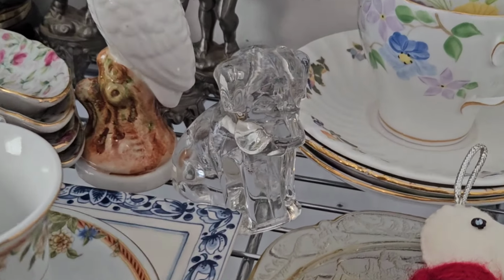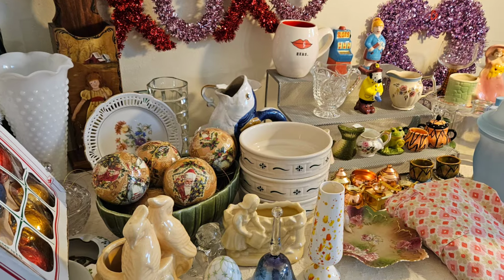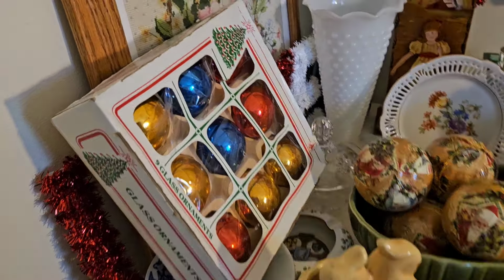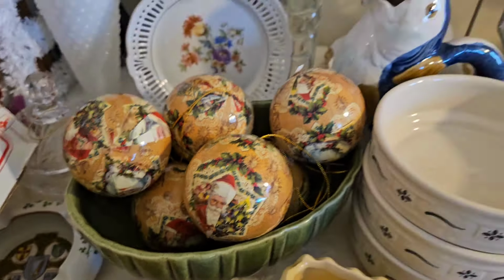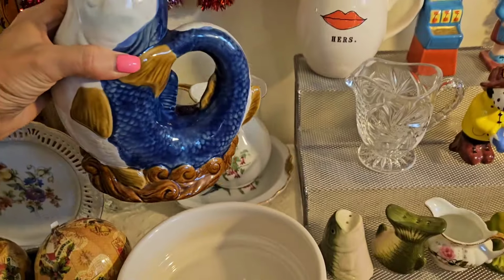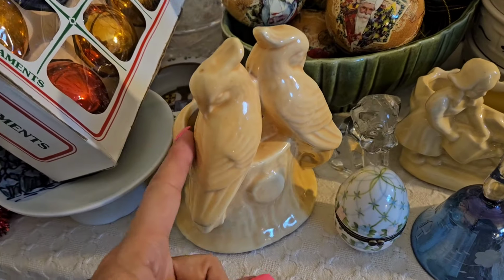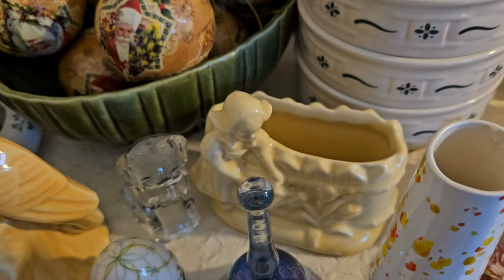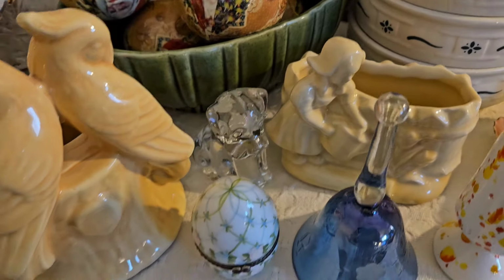I also sold this little clear dog figurine. Let me add that to the mix. I have it all gathered up now. So there's the box of Christmas ornaments. Here's the other set of 6 paper mache ornaments. The gurgling fish back here, which looks like that. There's the Longaberger cereal bowls. I sold some planters. I sold both of my yellow planters, which are the 2 birds on a stump and the little Dutch girl right here watering her tulips. There's the little dog figurine.